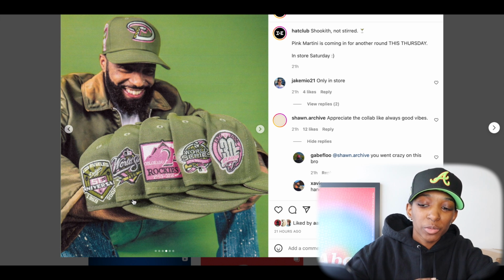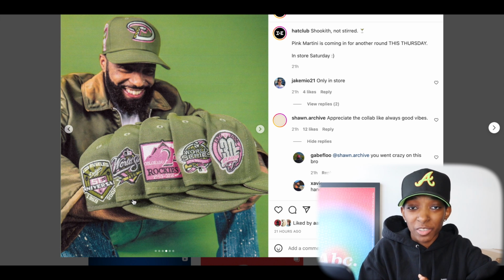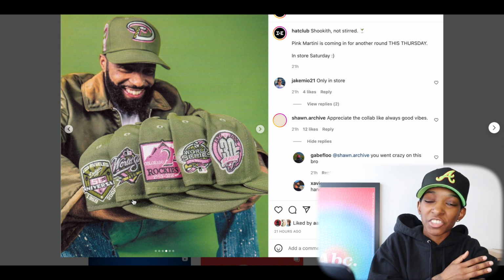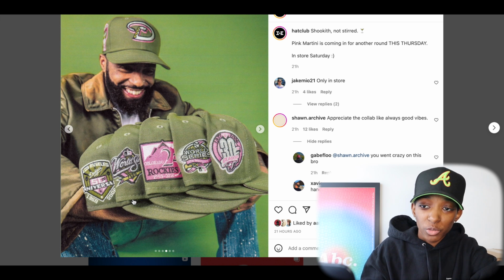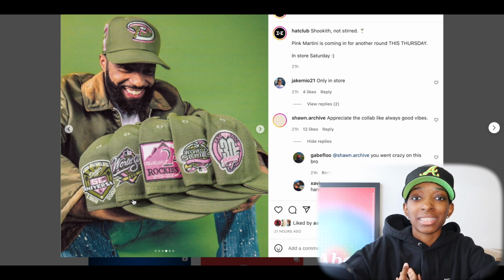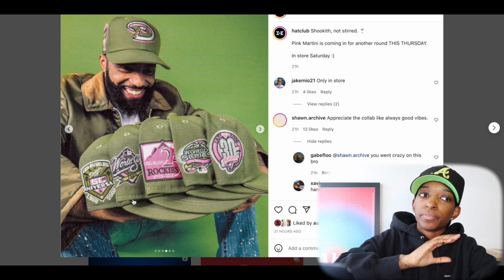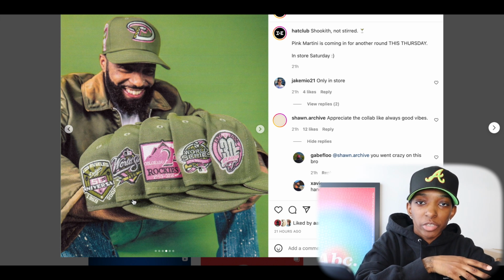Hat Club and Capsule are really killing it with just the execution and paying attention to details, because that's what it's about. You can have a great idea, great inspiration, and it's just not executed well. Hat Club and Capsule have the best follow through that I've seen. Liz HD as well. Not every collection is personally my taste, but they do have good follow through when it comes to bringing the inspiration over to a hat. It looks like the inspiration, if you know what I'm saying.